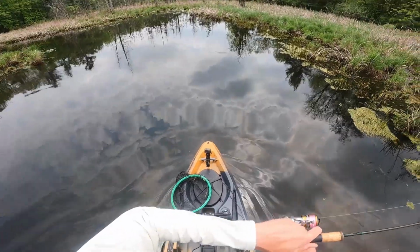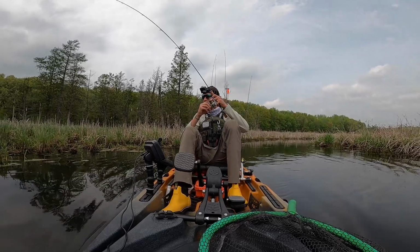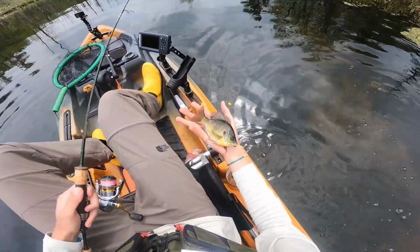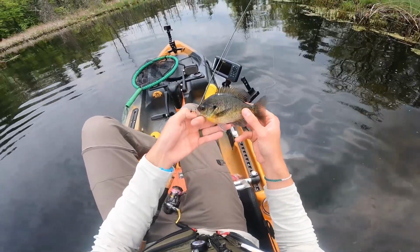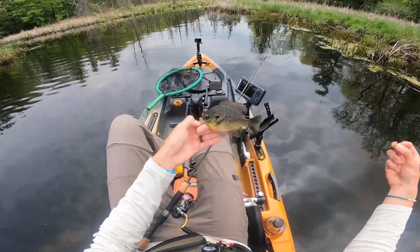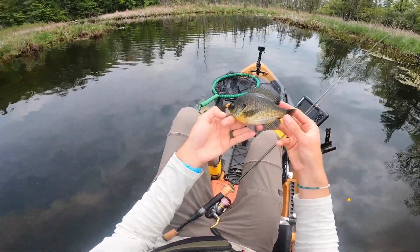There's one. I saw a couple nice gills. That might be a decent one right there. That's a dandy. That is a dandy. God, they're all so short, but they are just so fat. I mean, that's really not that big of a fish, but he's built. He's probably honestly outweighs a fish that's an inch longer than him on a normal body of water, because he's built like a dang freight train. He's a beautiful, beautiful fish.